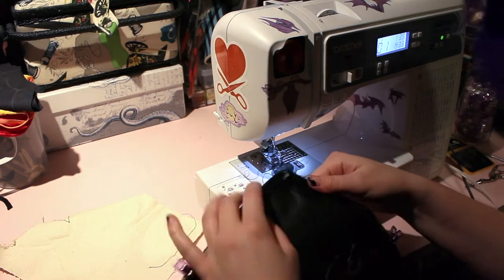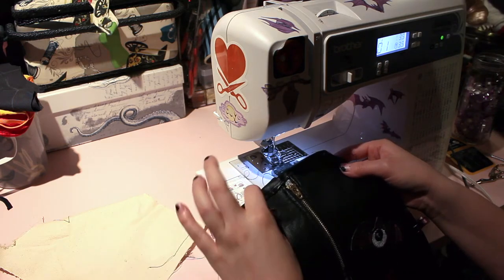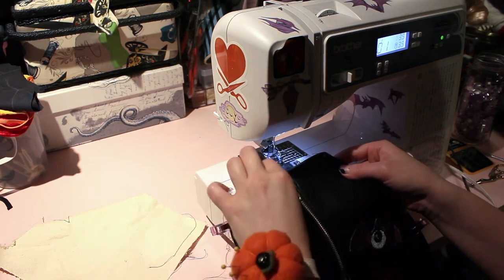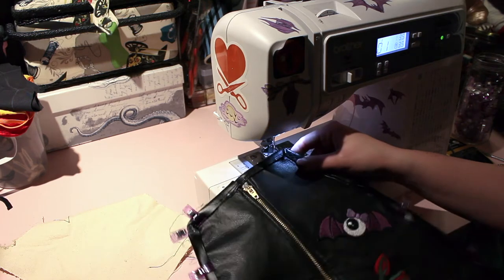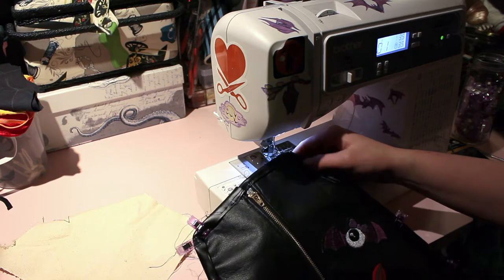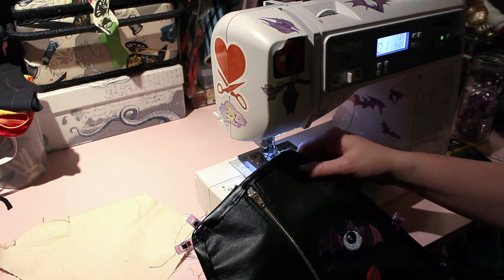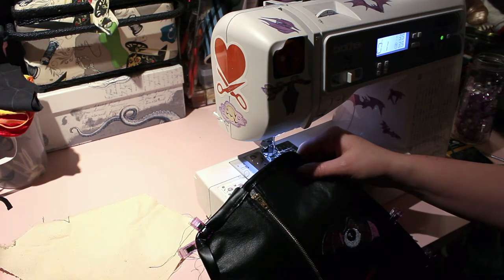I'm gonna have to stop, because it's ruining also the bias tape, because vinyl is one of those things where as soon as you make a hole in it, the hole's there forever. So I need to either figure out if I'm taking out the basting stitches around the edge and then just doing a normal seam or what. Ugh, this sucks.